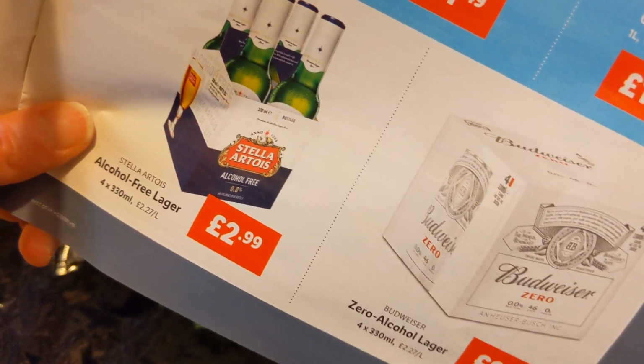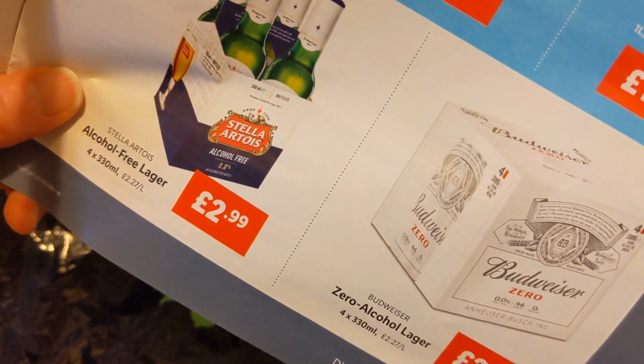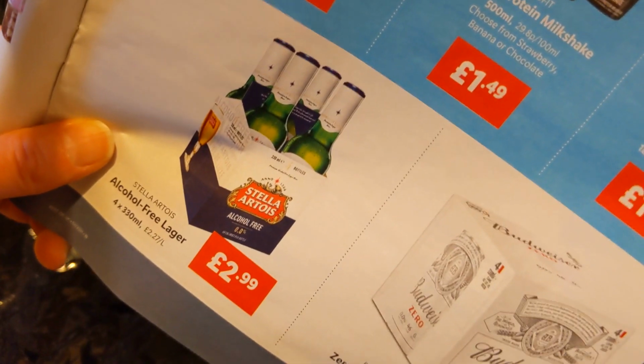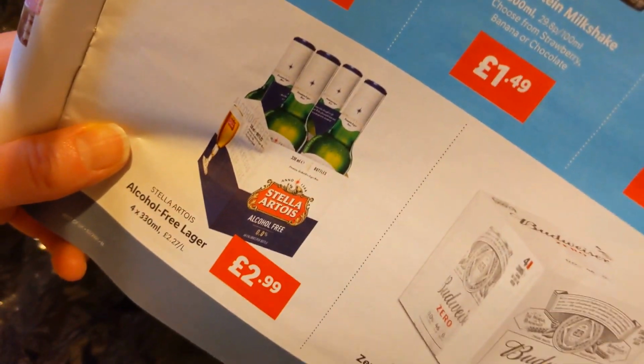And then in keeping with it being January, but they do tend to have this all year round, they also got Budweiser Zero, which I recommend if you want to try a 0% lager. They've also got alcohol-free Stella Artois. There are many things that I personally would rather do than drink Stella Artois, whether it's got alcohol in it or not. But if you prefer the taste of that, give it a go.